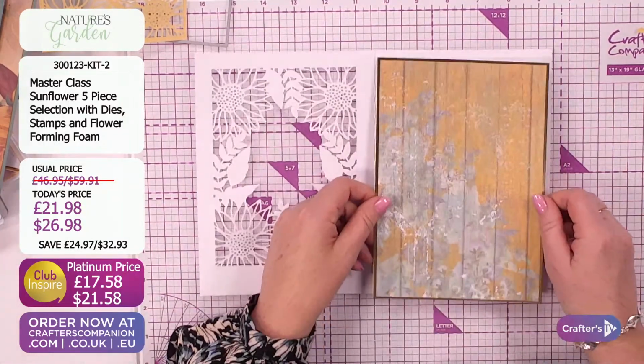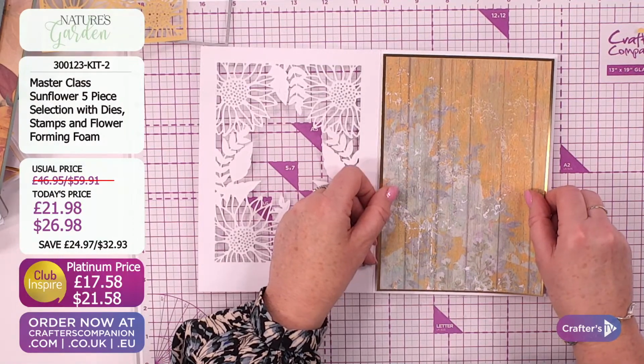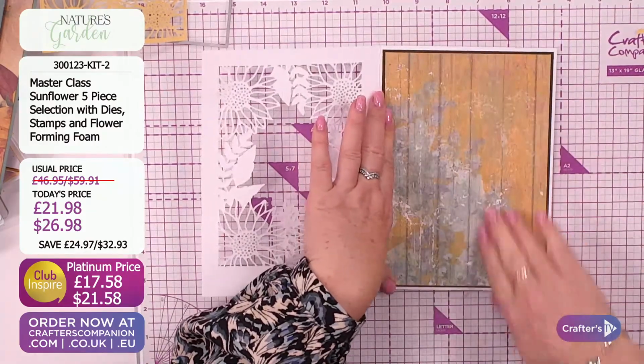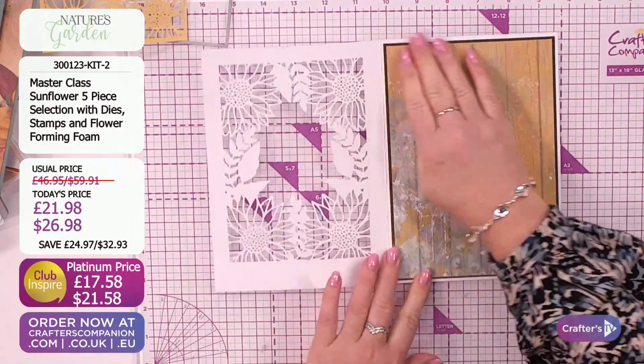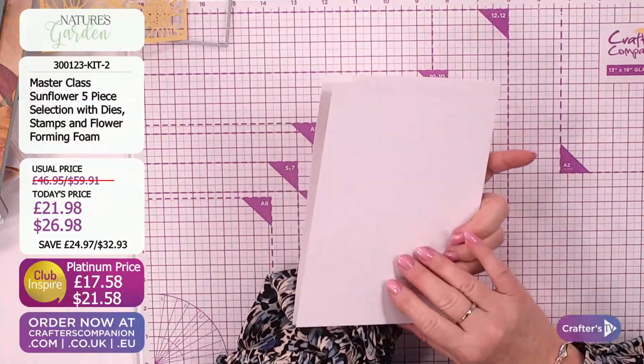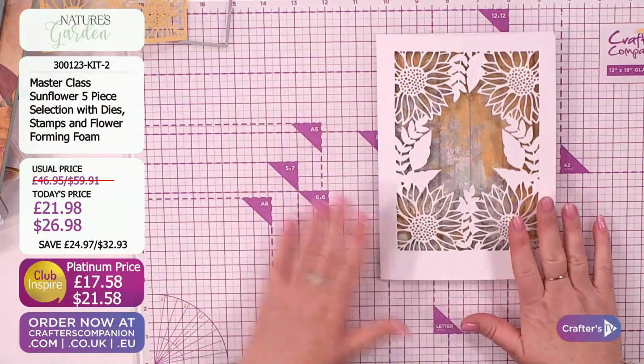Let's do that way round. So let's decorate the inside. I do love it. That's the other reason I like an aperture card, because I like decorating the inside. If you did want to, because a lot of people message and say, well, how do you put your sentiment? I would just put mine on the back. So literally either stamp it out or put it on another piece of card. So that does the front of there.